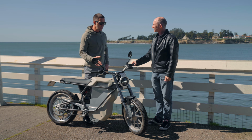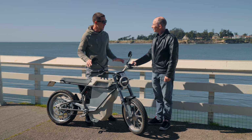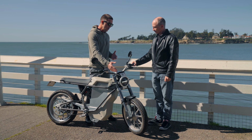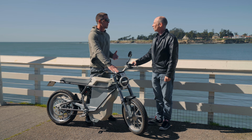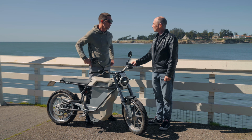And when you get the bike, the handlebars are disconnected. The front wheel, everything else is all set up and tuned and ready to go. All you have to do is attach the front handlebars. Oh, wow. So it takes maybe 15, 20 minutes at the most. And we give you all the tools to do it. Oh, that's not bad at all.